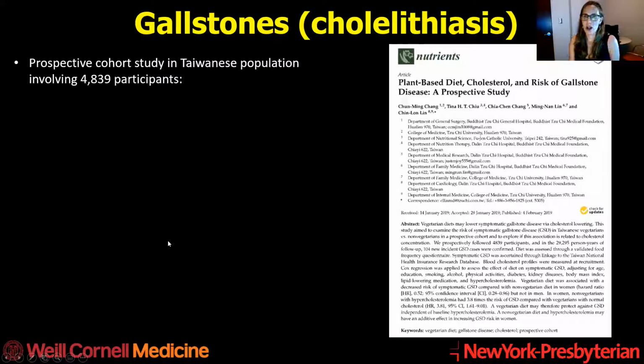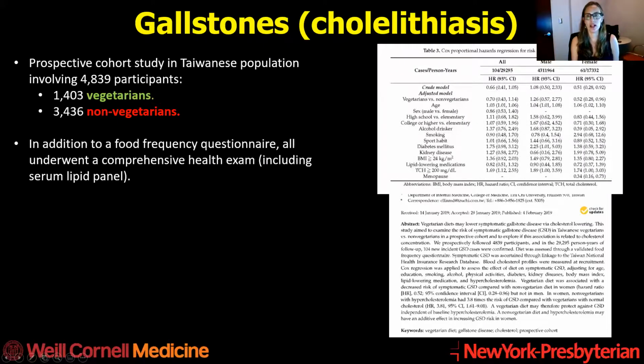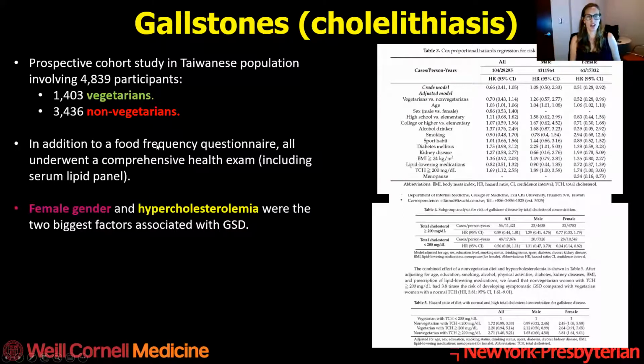This was a more recent study from 2019, a prospective cohort study in Taiwanese patients. So a very large group, almost 5,000. They split them into a small group of vegetarians and a larger group of non-vegetarians. They were given a food frequency questionnaire and underwent a comprehensive health exam, including serum lipid levels. And what they found was female gender and high serum cholesterol were the 2 biggest factors associated with gallstone disease.